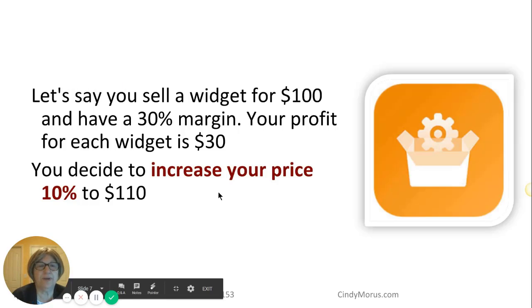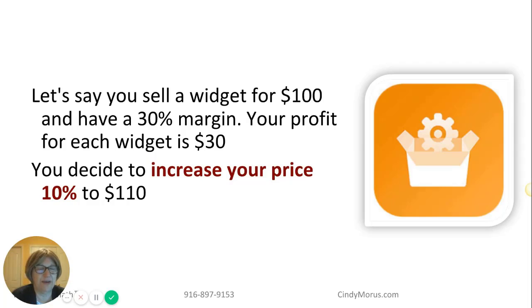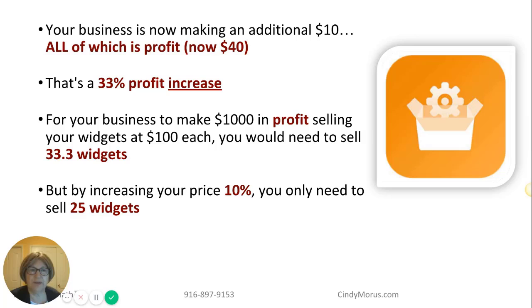So let's take a look at an example here. We're just going to use nice round numbers because it's dollar sign math and that makes it easier. So if we sell something for $100 and we have a 30% margin, it means that we get to keep $30 of every sale and $70 goes toward the purchase of the item. So if we increase our prices to $110, just a 10% increase, then you get to keep the additional $10. So you now have $40 in profit, which is a 33% profit increase just by $10 in this example. So if you wanted to make $1,000 in profit at $100 each, you would need to sell 33 1/3 of your product, whether it's widgets or hours, 33 1/3.